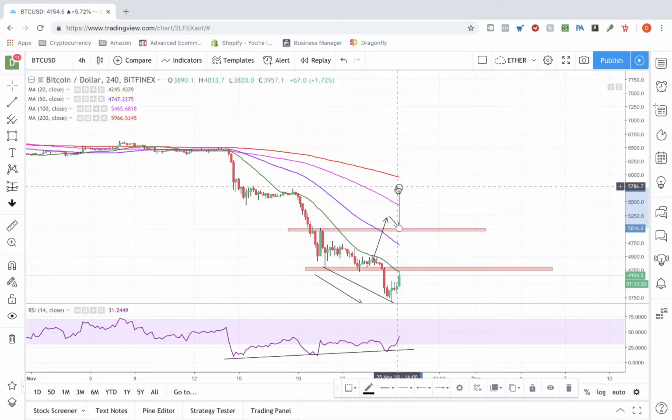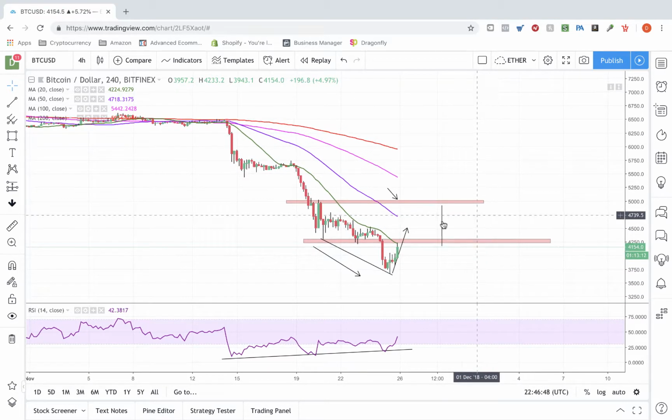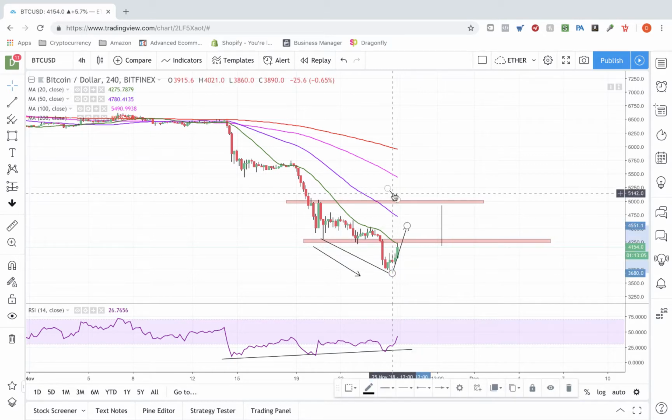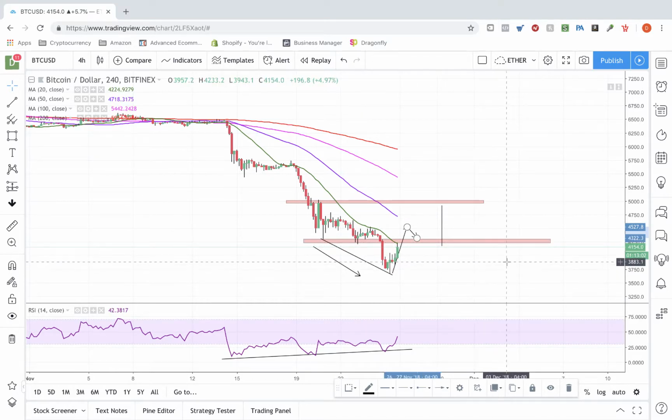So we'd be in the 5,700 area, which is not going to happen. So what we would think is the same thing could happen here. So we got one bottom. What if we see another bottom, or this simply just breaks up and stays above this region? This region we're looking at is this 4,300 region.